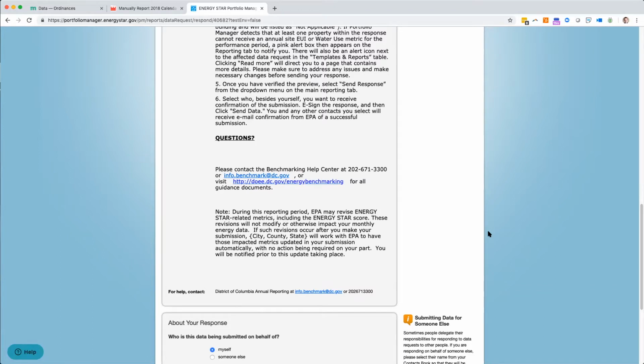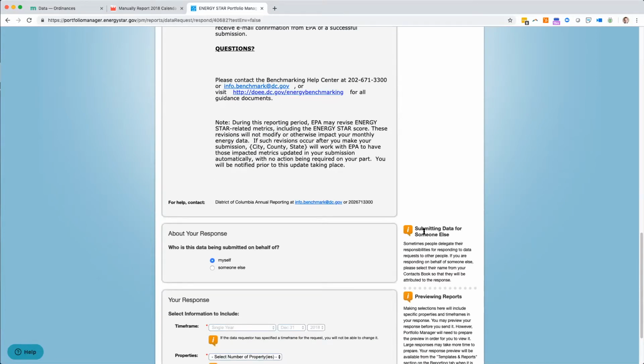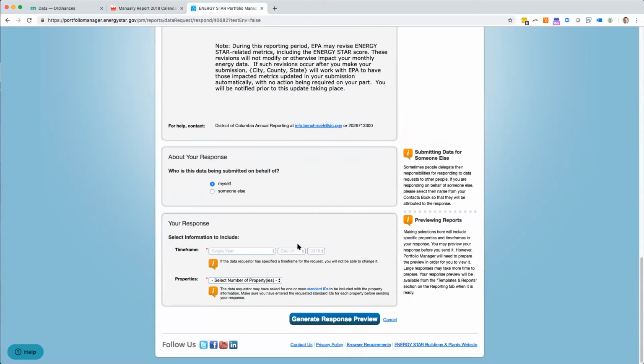So all the instructions are at the top of that data request, and each local government has their own unique set of instructions and guidance. Then all you have to do is select the buildings that you want to release for the benchmarking requirement. And then what happens is that the city gets those high-level metrics that they picked for your buildings. So you don't have to go in and select which metrics to report and which not. The city's already done that part, and they've already finalized the timeline, which is why this piece is grayed out and I can't change it. Just select your properties, make sure your data is complete, and send it off.